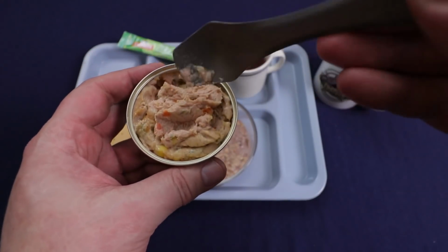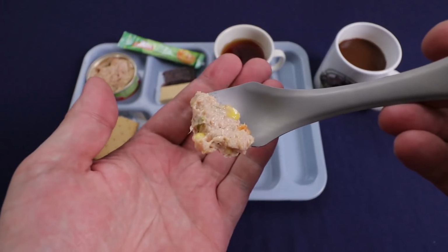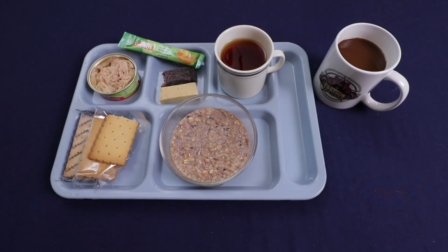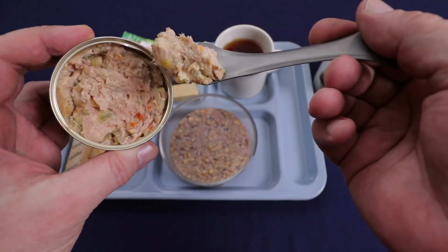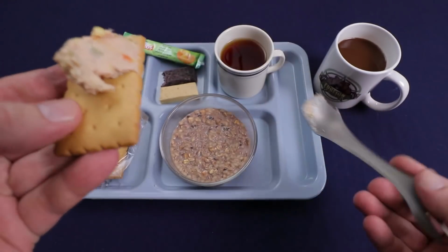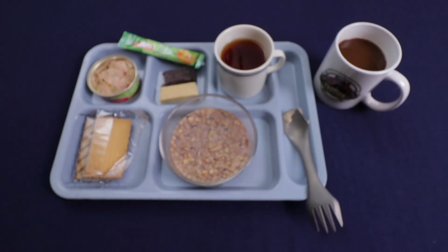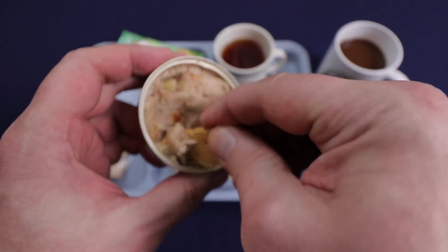Okay, this is gonna be pretty interesting. Is that corn? Yeah, it's corn. Let's give this a try. Yeah, that is actually quite good. It's like tuna salad for sandwiches. It's got carrots in there. You can taste the mayonnaise. It's got pickle relish in it. I think I taste a little bit of onions. It is not overly salty. It's seasoned really well. That is actually quite enjoyable. And kind of interesting, it's got corn in there. Actually, the red pieces might be bell pepper. Not sure. Yeah, that is very nice.